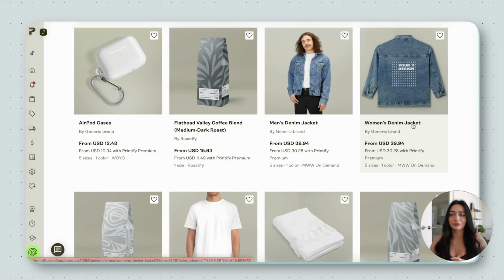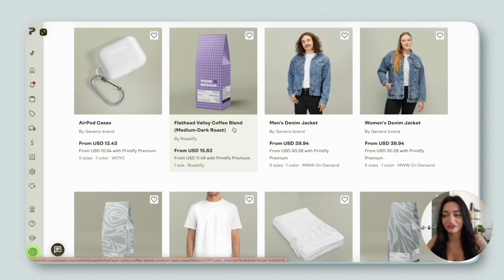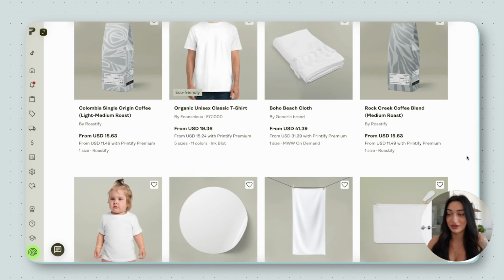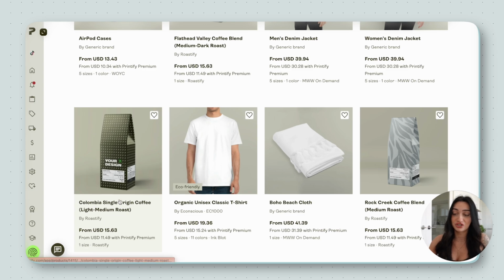So here's the really cool thing I wanted to show you: you can now offer coffee. Printify does have coffee that they print your label on, pack up, and ship for you. And you can now sell coffee on TikTok Shop, which I think is really, really cool. And I'm actually gonna show you, because I said I had samples. So the coffee is an all over print product. I just wanted to show it to you because it is exciting that now Printify offers it on TikTok Shop.